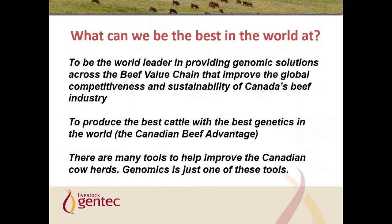So where we are in Canada, Alberta, a huge agricultural population, I won't say dependence, but a lot of money coming from agriculture, and it's a huge driver of the economy here in Alberta and Canada. So what are we good at here in Alberta? Beef production and protein production, both from the land and animals. So we want to be a leader in providing genomic solutions for that beef and the other animal value chains to improve the global competitiveness of our industry.